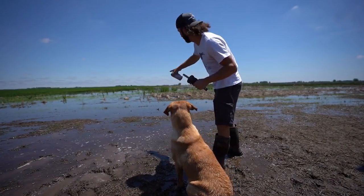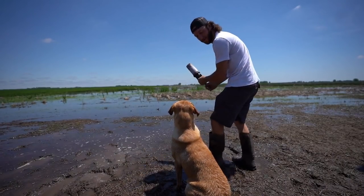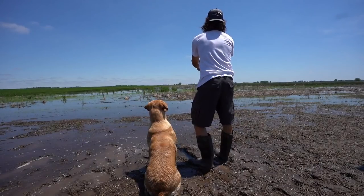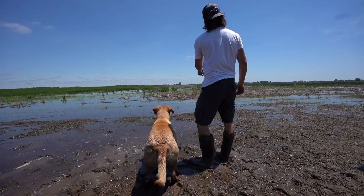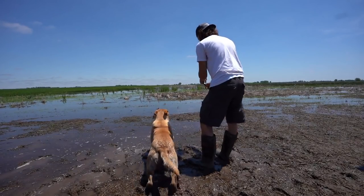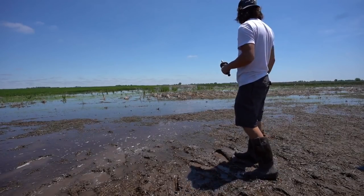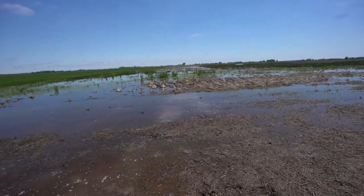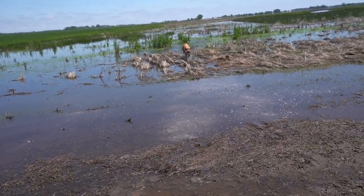To give it one more go now that we got some shallow water here. He can really run pretty fast and he enjoys it. Set. Fred. Woo, that boy is gone. He loves this shallow water, like I said. Just loving it. Look at him.